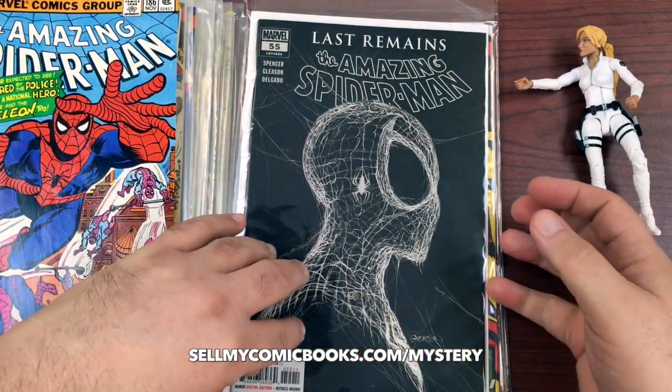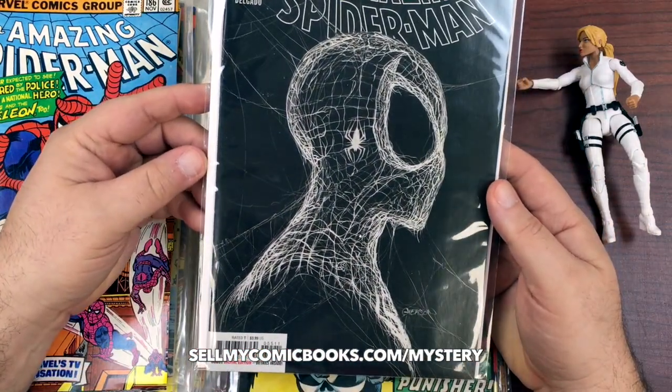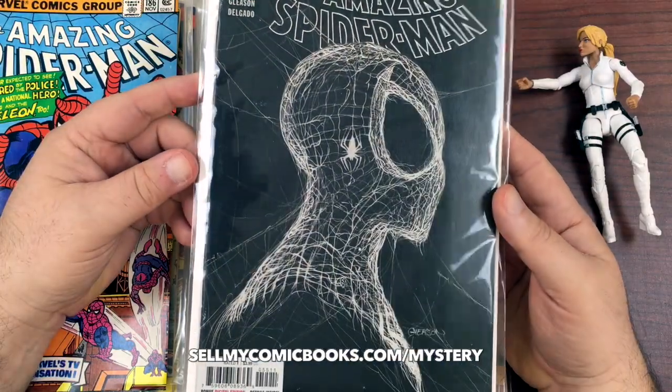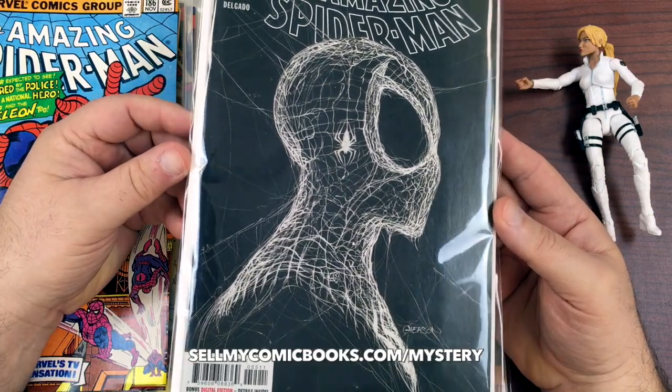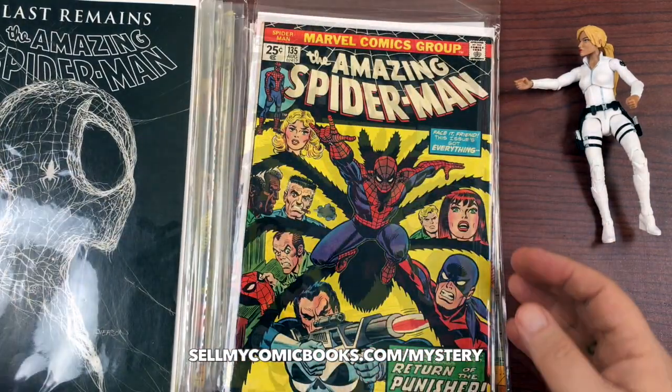This book is hot. This particular alternate cover is super red hot right now. I'm actually surprised. Maybe there's some extra tick marks on here I don't know about, but I'm surprised this wasn't sent to CGC. So you get that, maybe you can flip it.